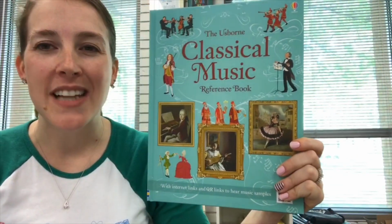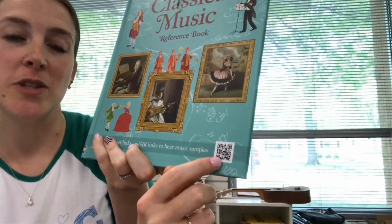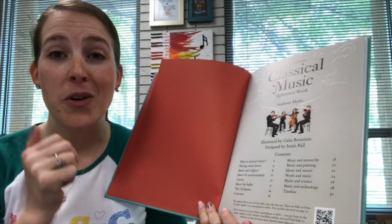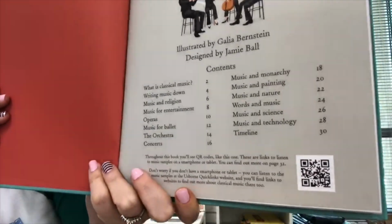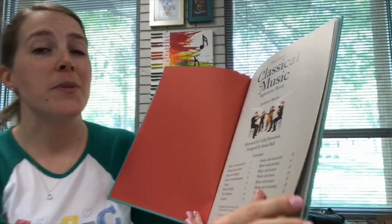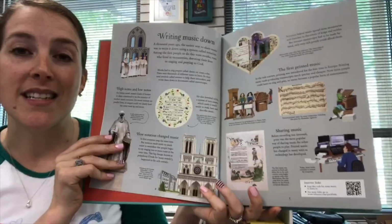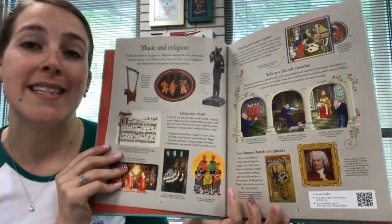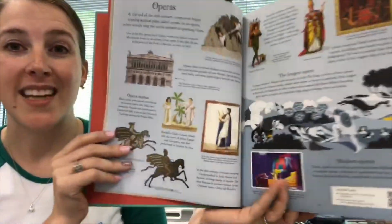Up next is the Usborne Classical Music Reference Book. I love this one for my classroom because it is internet linked, which means that there are QR codes throughout the book that you can scan with a smartphone or a tablet to find more information on the internet, and you can see the different topics that are included in this book. I particularly love this one because the historical context of the instruments, different styles of music, and composers is all included in this story, which paints a broader picture of our musical history and is really, really interesting for kids to learn as well.